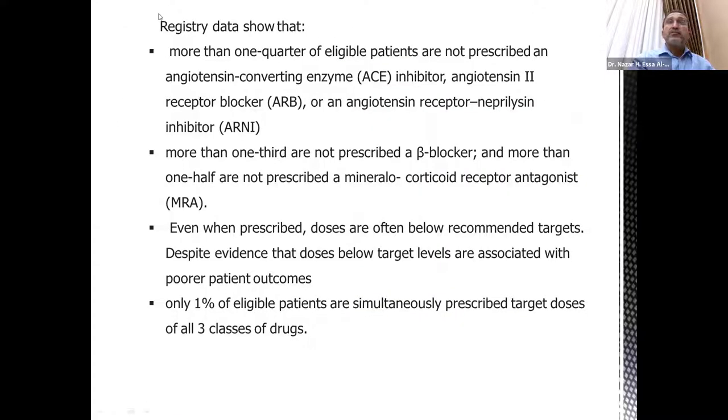The registries have shown, and this is in real life, that more than one quarter of eligible patients are not prescribed the angiotensin converting enzyme inhibitor or the ARBs or the new class, the ARNI. And more than one third are not prescribed beta blocker, more than one half are not prescribed mineralocorticoid receptor antagonist.